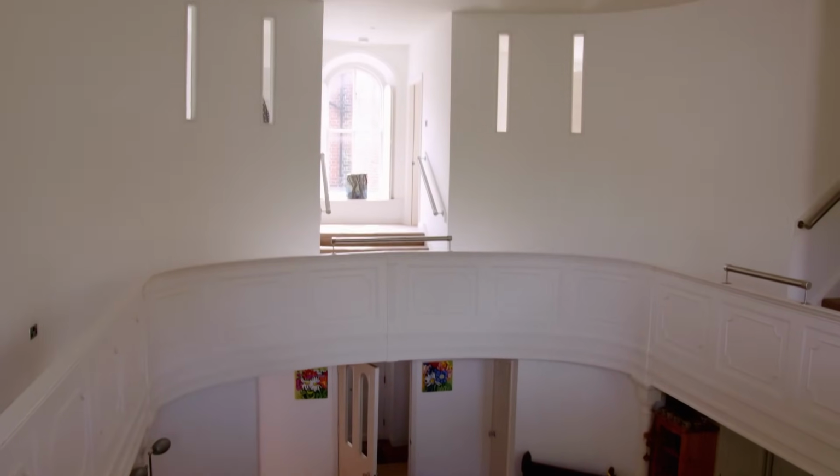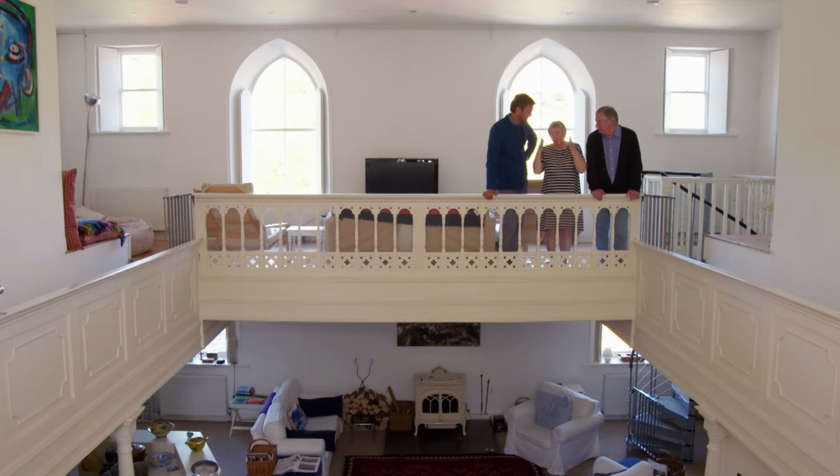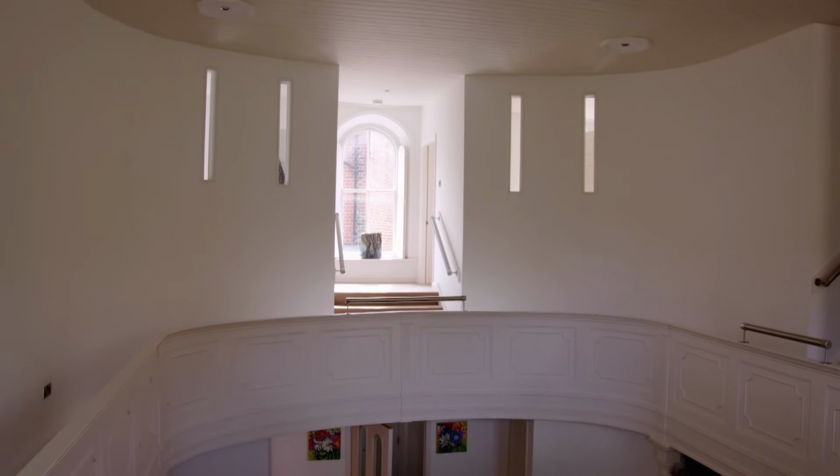It's lovely at night because with the lights in the slits in the window there, when you switch the lights off and switch them on, it feels like a ship is about to sail out to sea and that's the prow and we're sort of on the bridge sailing off. It's lovely.